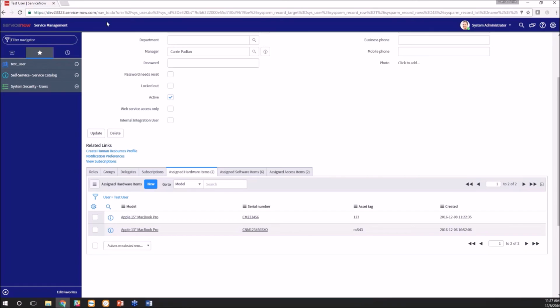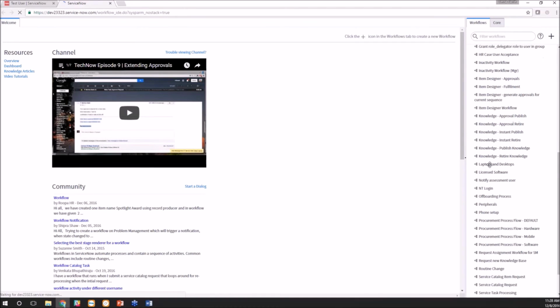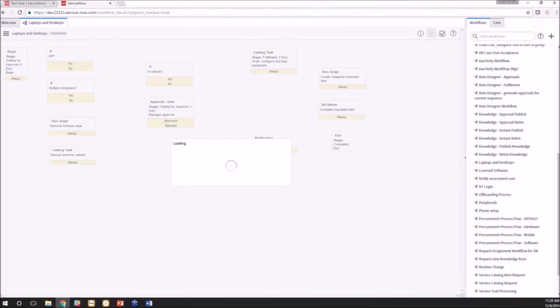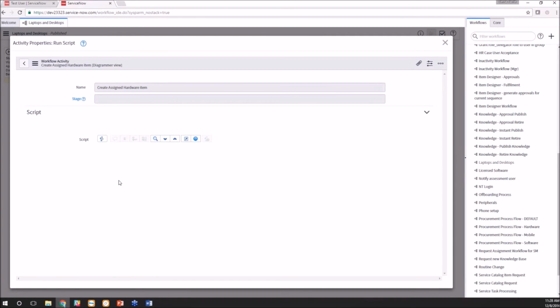There's actually, let me just show you the quick workflow piece. All you have to do to make it automatically create that record when you order it via your request item, let me just pull it up real quickly, is add in a little script at the end. So once you've fulfilled the request and they're getting their laptop, then this little script just runs. And all it does is it just goes in and does a glide record query and it creates the record.